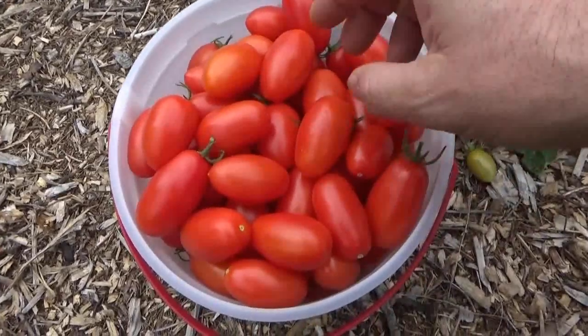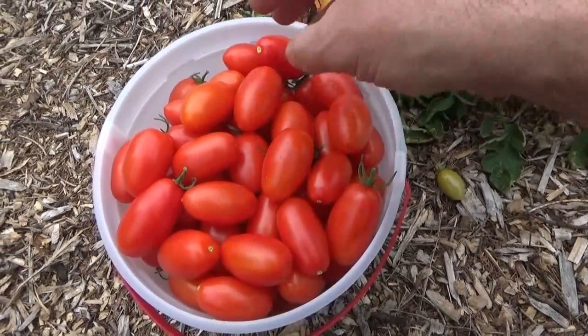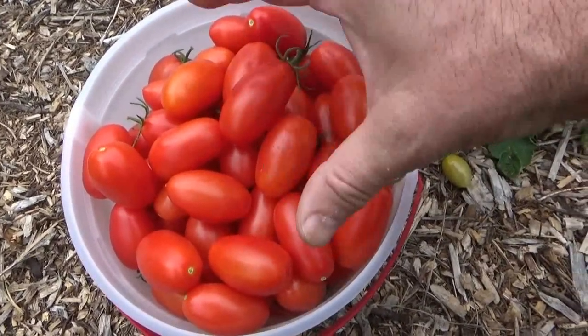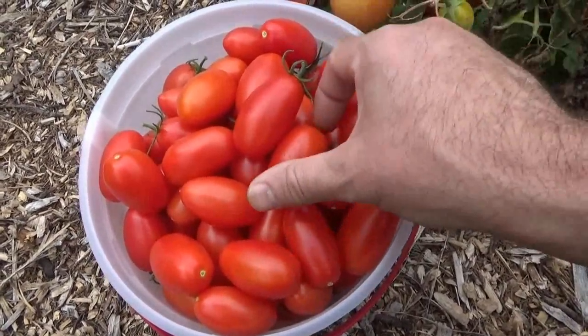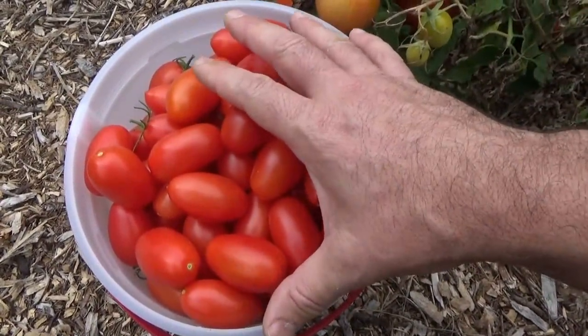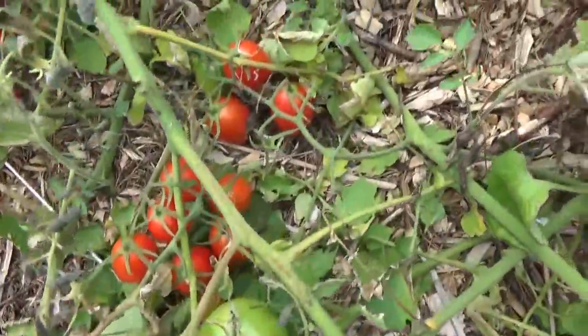Look at that. Beautiful red miniature Roma tomatoes. Beautiful little things. I have to remember to save some seeds for next year. They're heavy bearing plants in thick clusters of like 6, 8 in a cluster. Really, really amazing. So I'm going to take this and empty it out into a basket and come out and get some more. You can see how thick they are in here.